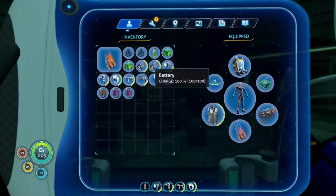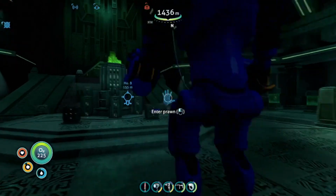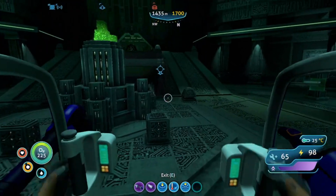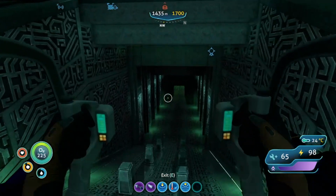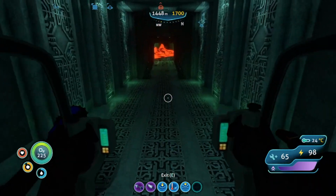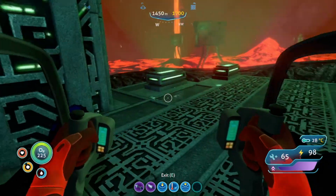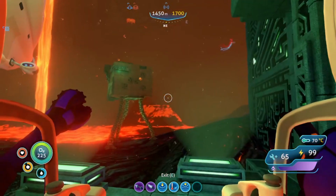Okay. What do I need? I need ion cubes and kyanite. I'm almost positive. Can you sit, please? Storage. Ion cubes. Yep. All I'm missing is the kyanite. Frig. What are the chances there's some kyanite kicking around, like, right here? No such luck.